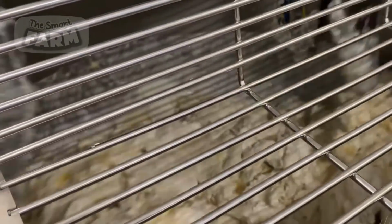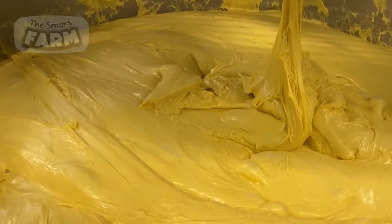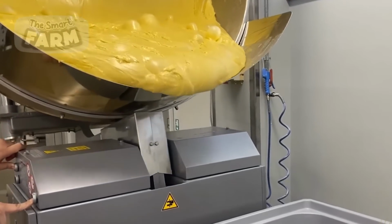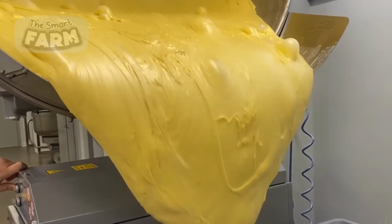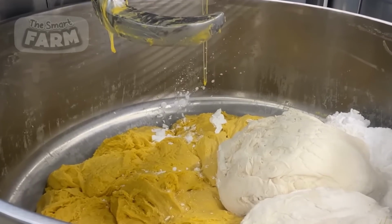The initial mixing is done with the aim of developing the gluten structure, formed when wheat flour, water, and yeast are mixed. The addition of yeast allows for initiation of fermentation, which helps make the dough develop its flavor and texture over several hours. To maintain its structure, it is subsequently mixed with sugar, eggs, and butter before being allowed a rest.